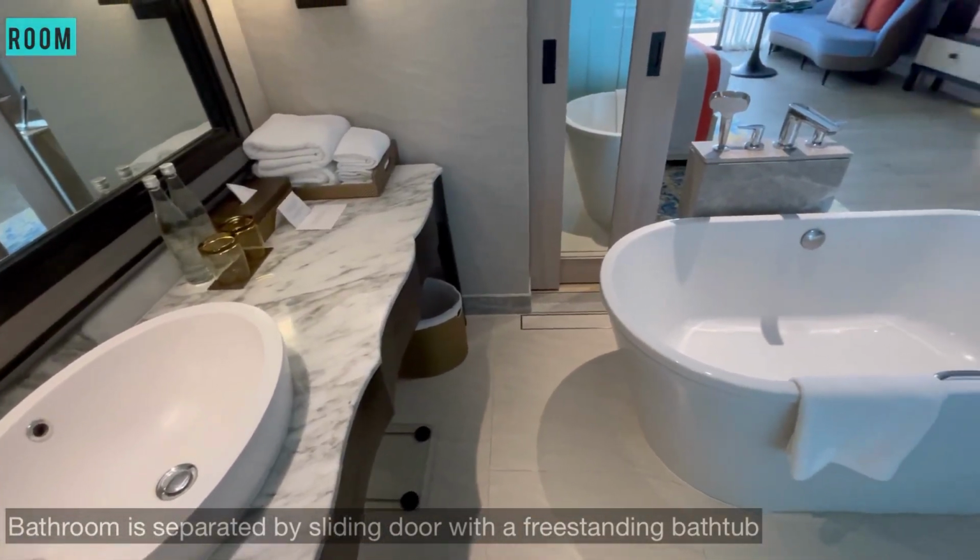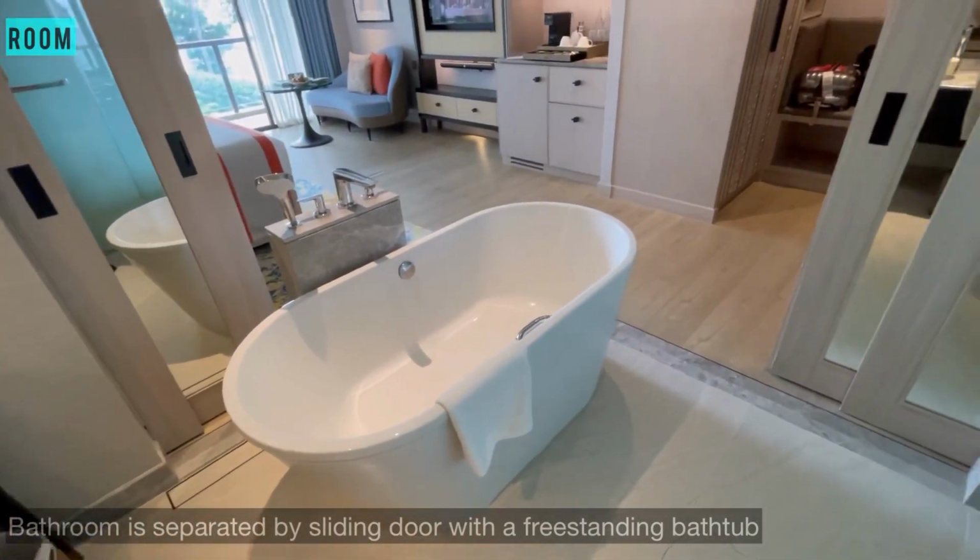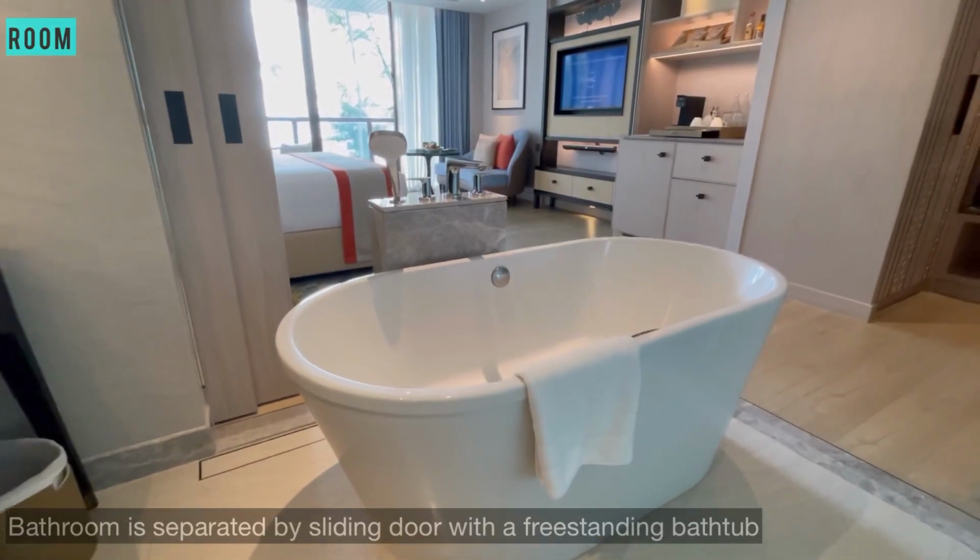The bathroom is separated by a sliding door, with a freestanding bathtub. The amenity kit is from the Horn brand.